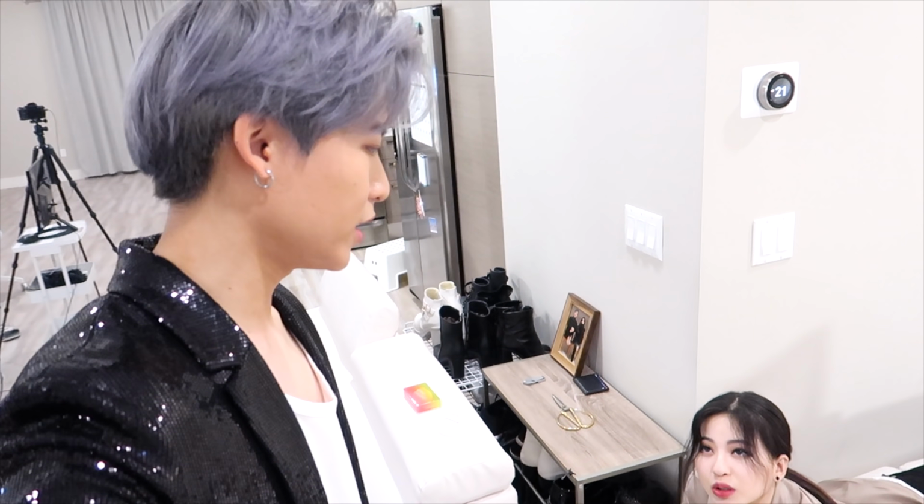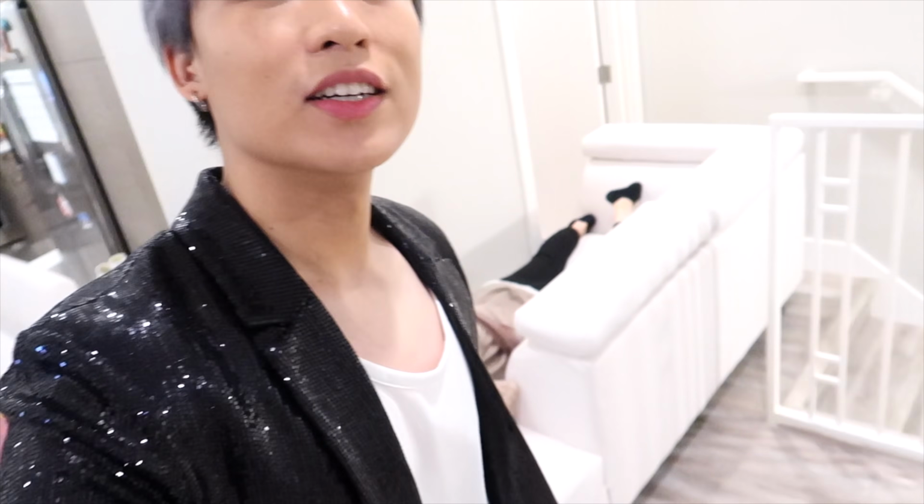I am now RM with RM hairstyle, RM fashion, and Ellen's not in this cut. This cut is specifically just for RM's part because we had issues with the transition. So it's gonna be just me. Good luck and good night.